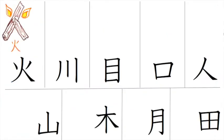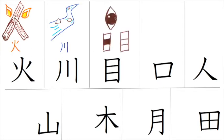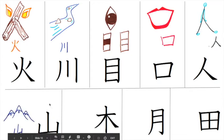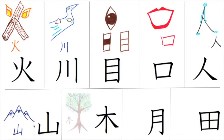So this is fire. Think of 2 logs and flames coming out on either side. River, so the water is flowing down the river. An eyeball, it's a square eyeball, but it has 2 lines across the middle because the 2 lines outline the darker pupil of the eye. Mouth, a square mouth. Stick figure person walking. These are the 3 peaks of the mountain.